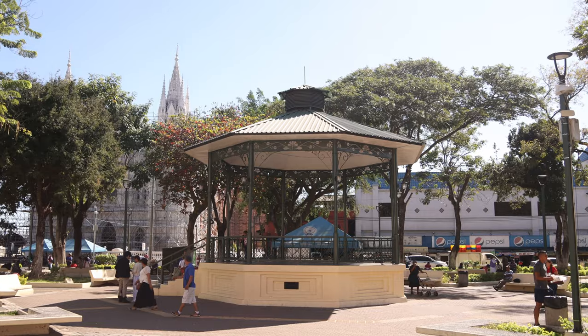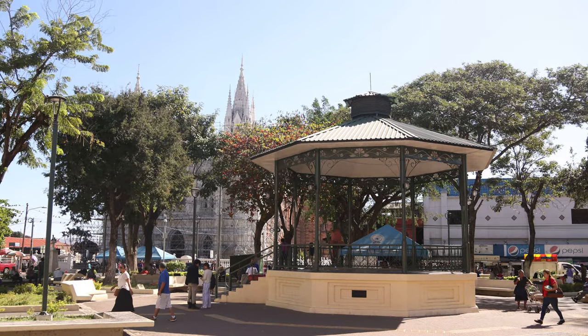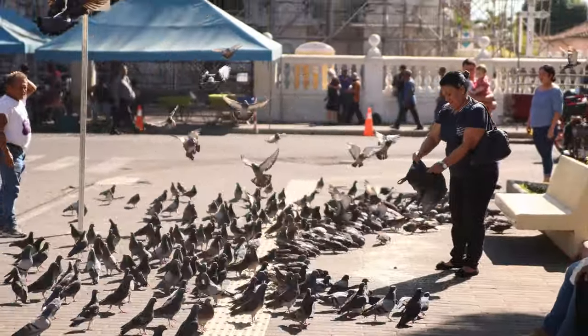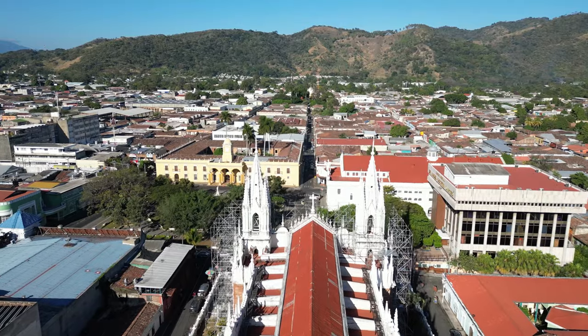And then we have a little gazebo here in the middle of the park. There are some nice trees, some nice shade, and some restaurants along the side here. But yeah, just a nice little center of town. There was this lady feeding the pigeons. As we walked in, the bells of the church were ringing, and it was just this beautiful sound throughout this park.